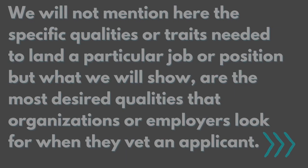In this video, we will not mention here the specific qualities or traits needed to land a particular job or position. But what we will show are the most desired qualities that organizations or employers look for when they vet an applicant.